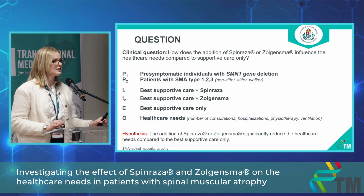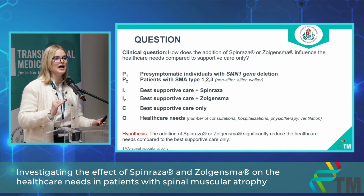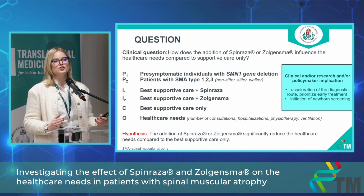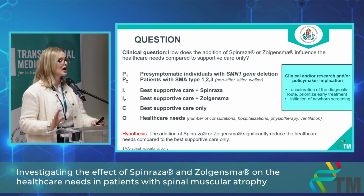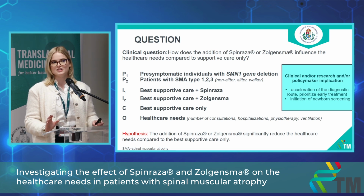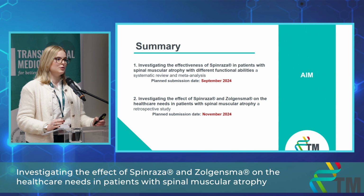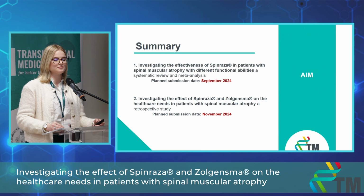Our hypothesis is that the addition of Spinraza or Zolgensma significantly reduced the healthcare needs compared to the best supportive care only. With this study, we're going to draw attention to the importance of acceleration of the diagnostic route and prioritize early treatment, and involving as many countries as possible into this newborn screening initiation program. In summary, hopefully this project will contribute to assess the different dimensions on treatment impact.